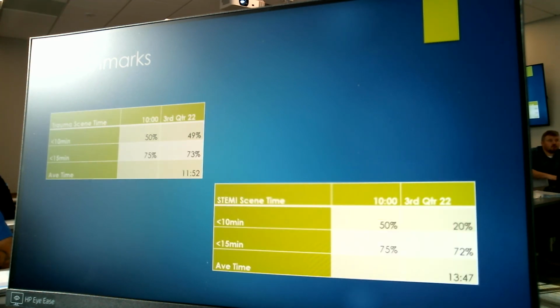Our trauma scene time, we want to be on scene less than 10 minutes, 50% of the time, and less than 15 minutes, 75% of the time. So we're right at it for the third quarter, with our average scene time of 11 minutes and 52 seconds. That is really good. We are really happy with that number, because when you look at your traumas, a lot of things can skew those times.